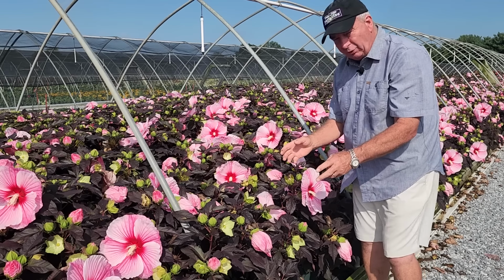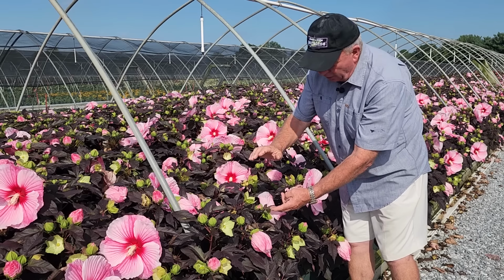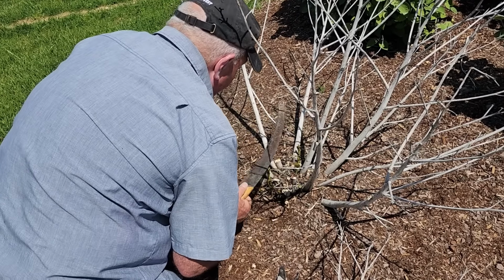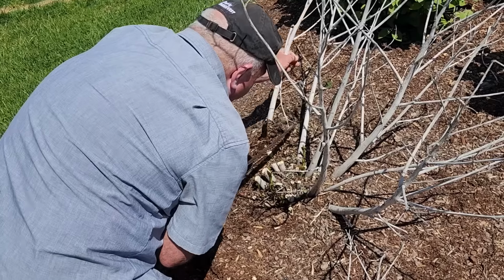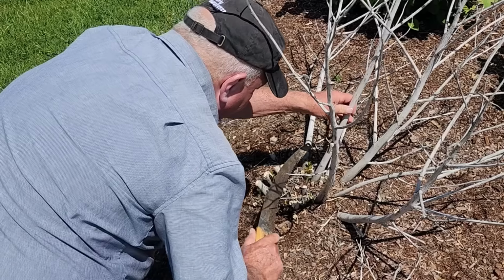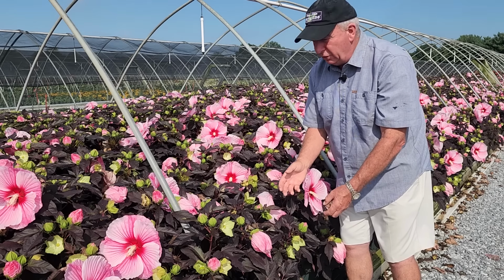Before that happens, however, you can go in and cut back the old stems to about 3 or 4 inches. Now the stems are fairly woody at the base and fairly thick too, so you'll probably need a pair of loppers or perhaps a saw to cut them back, and then from the crown the new growth will emerge. And outside of that, that's really all you need to do.